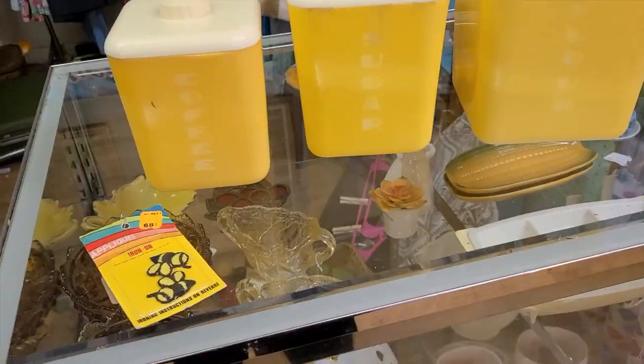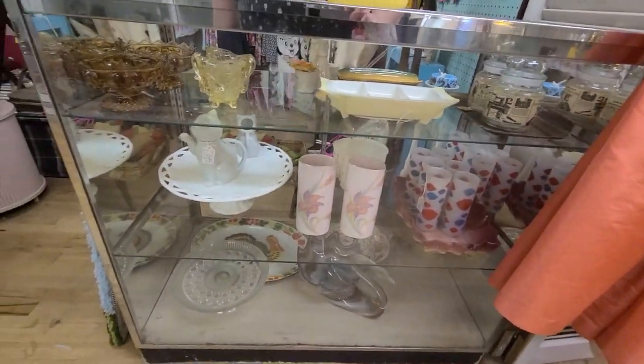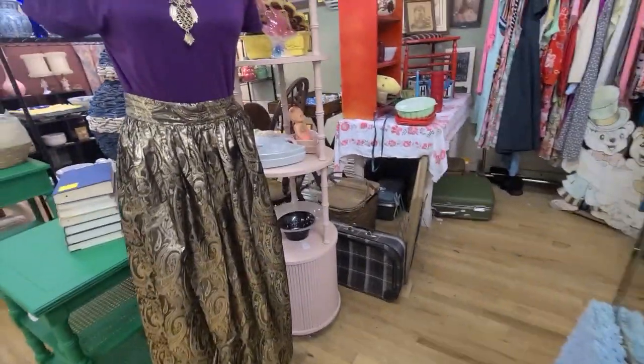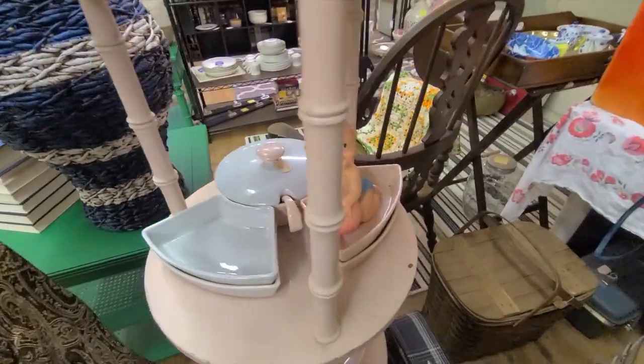So these are 1970s patches for your denim and some canisters for your kitchen. I've bought and sold lots of those over the years. If you can find them for a good price, a lot of mid-century collectors want those for their kitchens.